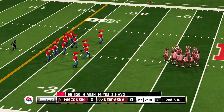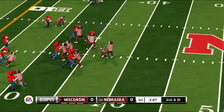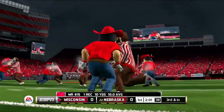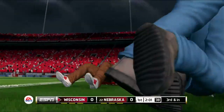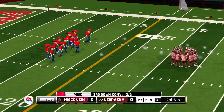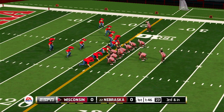Here's play number 10 on the drive. Fires out to his wideout, brought down at the 23. That's good for a gain of 9 yards. That'll bring up third and inches. From the 23-yard line, it's third down. Four down. 15's the mic. I got 15. Red two. Green.